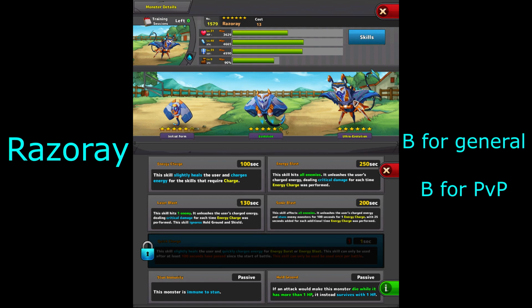Razor Ray is next. This one is less exciting. It's an energy monster, it charges itself, it blasts something. It has the quick charge, so it can enter and do that very quickly with its high speed. This is very similar to Deer Dragon. The difference is, while it's not just about the blast, it also has killing one enemy with a laser blast.